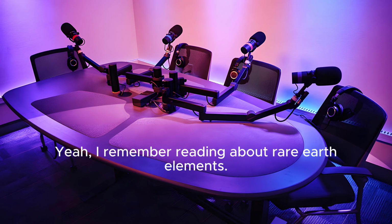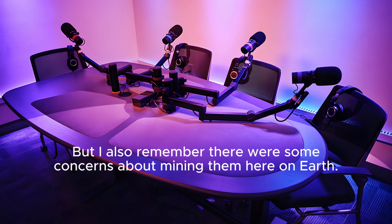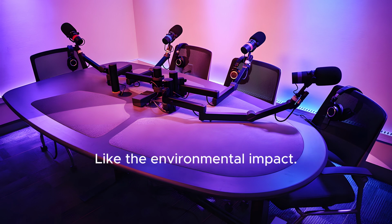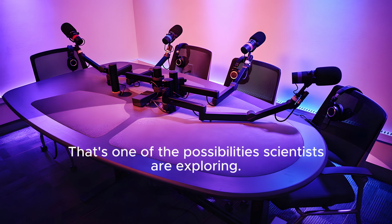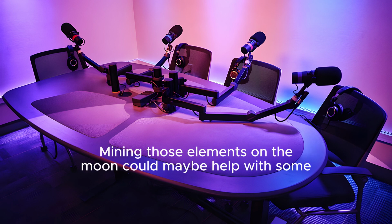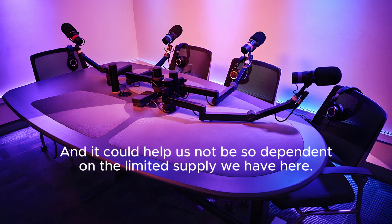Yeah, I remember reading about rare earth elements. They're super important for our tech, but I also remember there were some concerns about mining them here on Earth, like the environmental impact. Exactly. Could the moon offer a more sustainable way to get those resources? That's one of the possibilities scientists are exploring. Mining those elements on the moon could maybe help with some of the environmental problems we have with mining on Earth. And it could help us not be so dependent on the limited supply we have here.